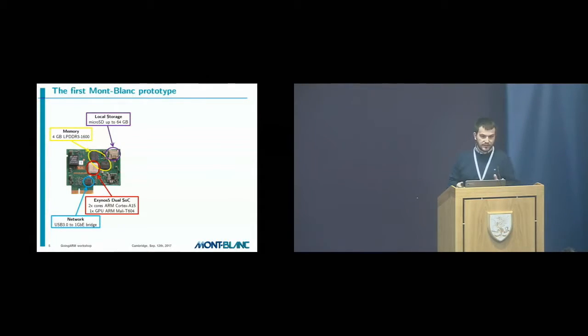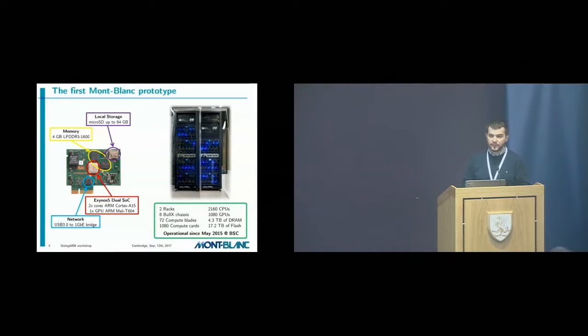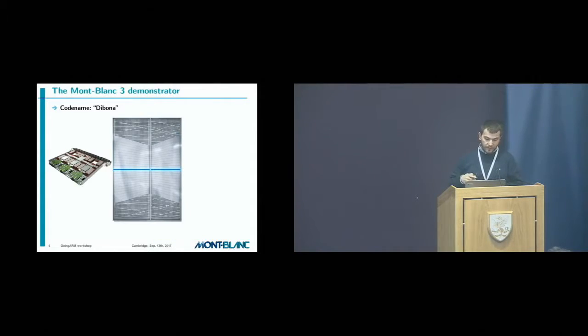So this is the setup, and we put several of them, thousands of them all together, installed in a cluster, and this has been operational for more than 2 years now, still operational, so if you want to run. So this is what I mentioned before with the purely mobile experience. This is the SoC that was in one of the tablets, Nexus, whatever, I don't remember. So the envelope is HPC, but the SoC is really mobile.